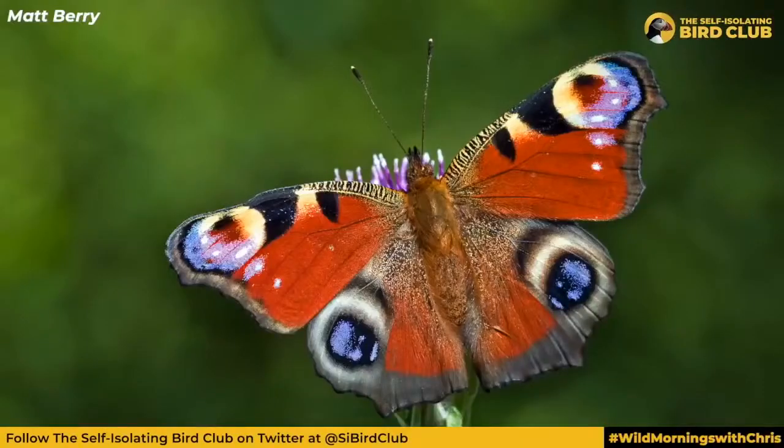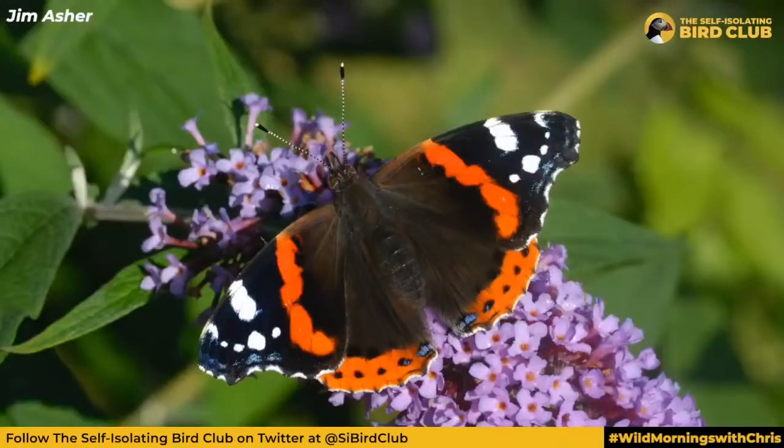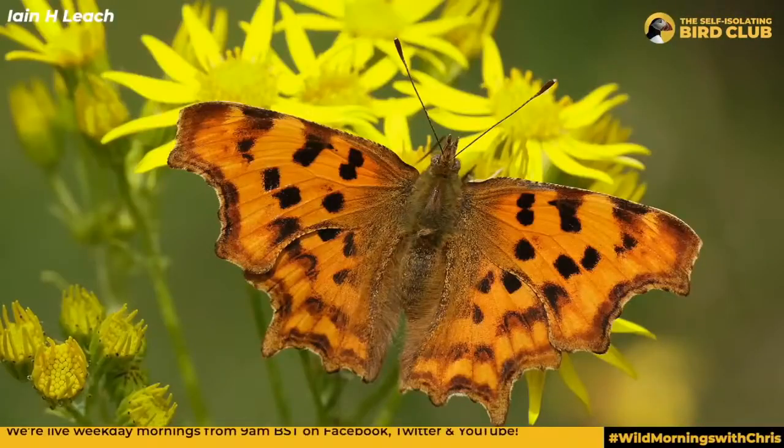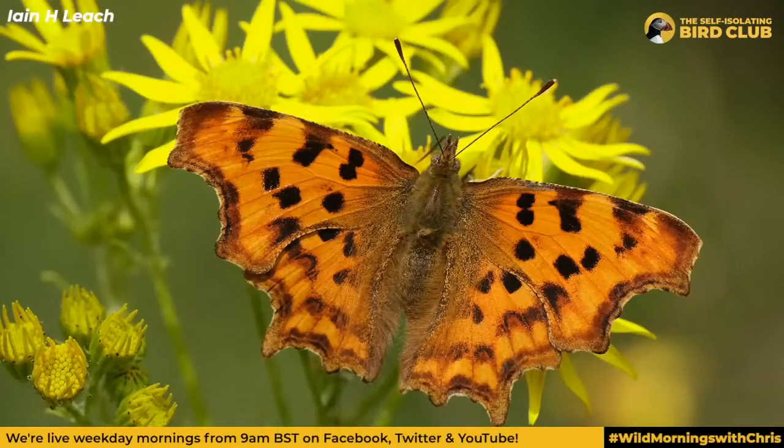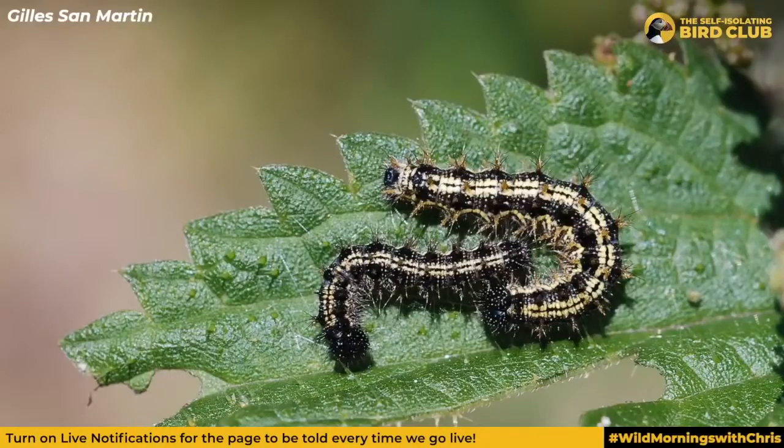The peacock butterfly is a member of the nymphalid family. So are small tortoiseshells, red admirals, comma butterflies. I'm often asked, what can I do for butterflies in my garden? And one of the best things you can do is plant nettles, because the caterpillars of all those nymphalid butterflies, they all eat nettles. So that brings us neatly on to the small tortoiseshell.